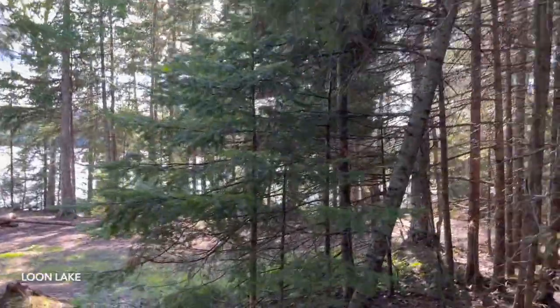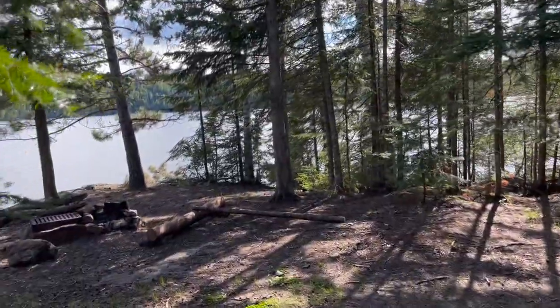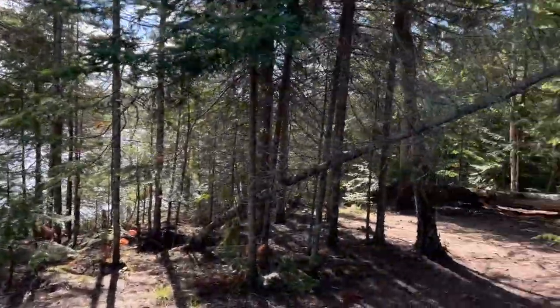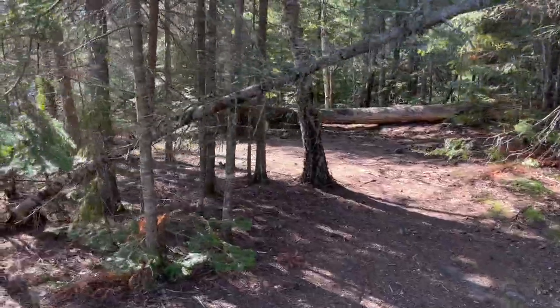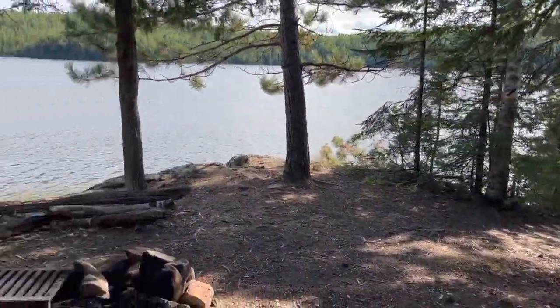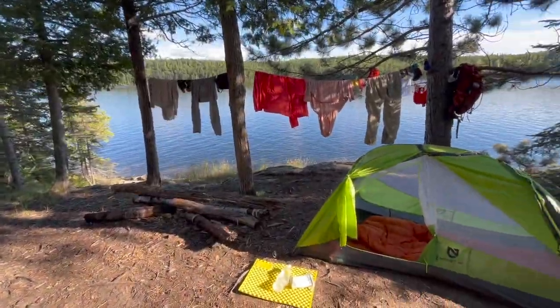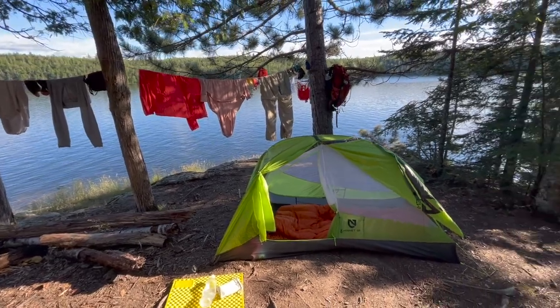We just arrived at Loon Lake campsite. It's about a 3/4 mile spur in. And it looks absolutely beautiful. There's a good tent spot, fire ring, another tent spot, maybe one over there. Check out this campsite setup.